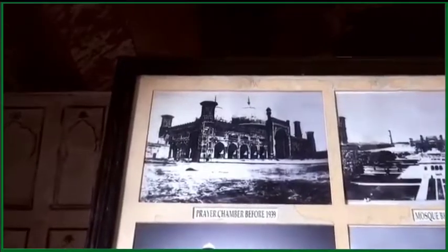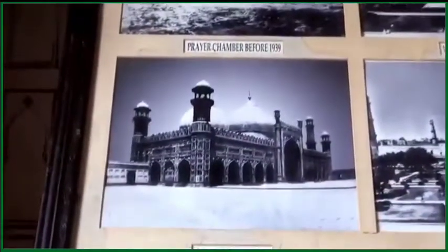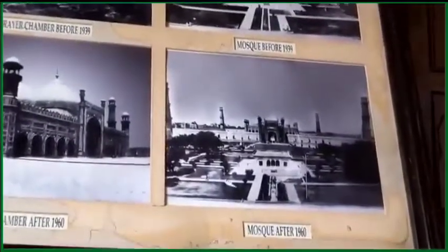On 7th July 1799, the Sikh army of Ranjit Singh took control of Lahore. After the capture of the city, Ranjit Singh used the courtyard of the mosque as a stable for his army horses, and 80 hujras were used as quarters for his soldiers and magazines for his military stores.